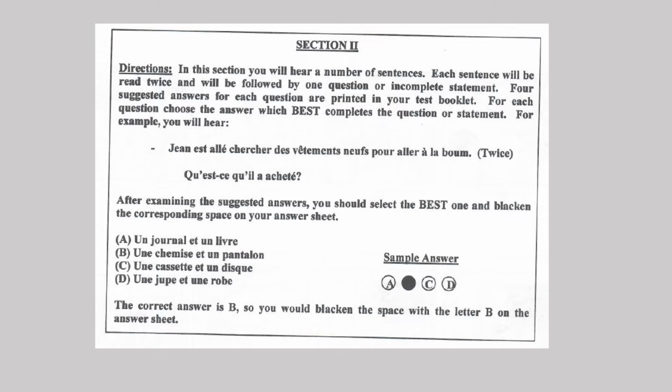Now let's move to section 2. Here are the instructions. In this section, you will hear a number of sentences. Each sentence will be read twice and will be followed by one question or incomplete statement. And I stress by saying incomplete statement. You will see why. 4 suggested answers for each question are printed in your test booklet. For each question, choose the answer which best completes the question or statement.